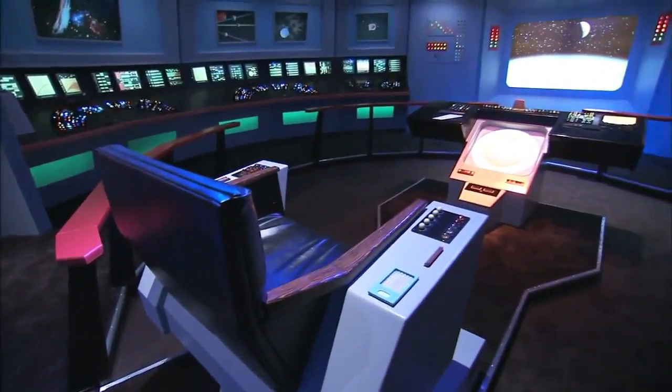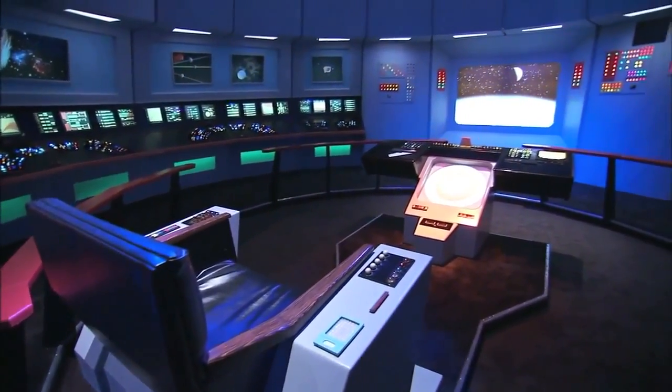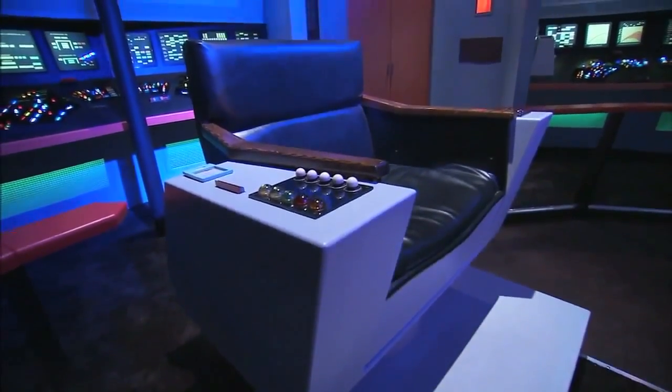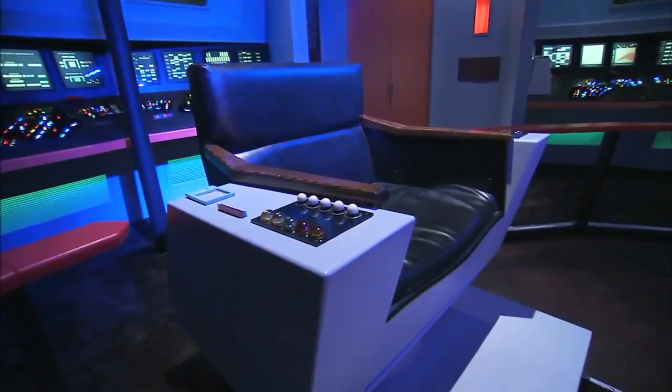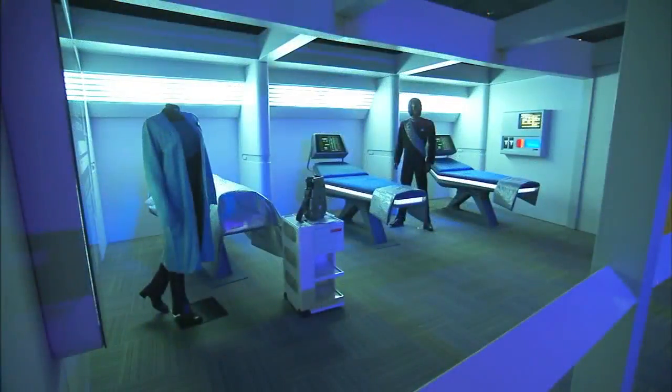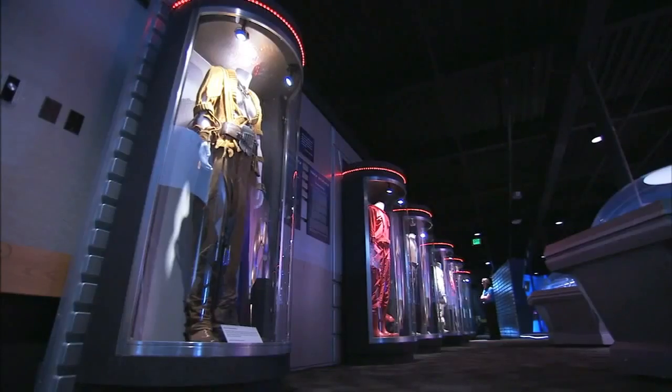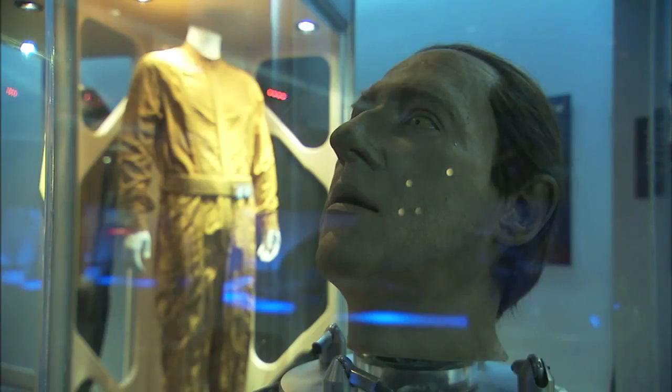Visitors are treated to a recreation of the original series Starship Enterprise bridge, with a chance to occupy the command chair of Captain James Tiberius Kirk. Also on hand are replicas of the engineering and sick bays from Star Trek: The Next Generation. Star Trek: The Exhibition also features interactive kiosks and rare photo opportunities.